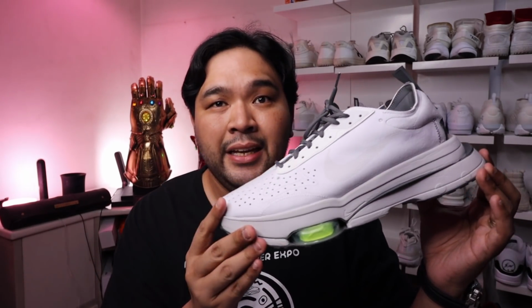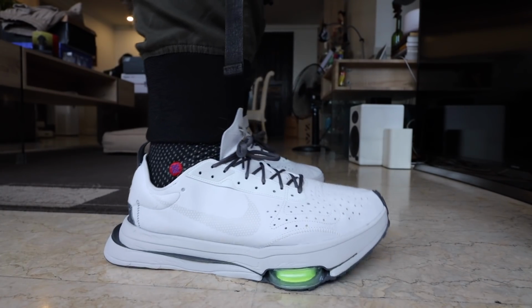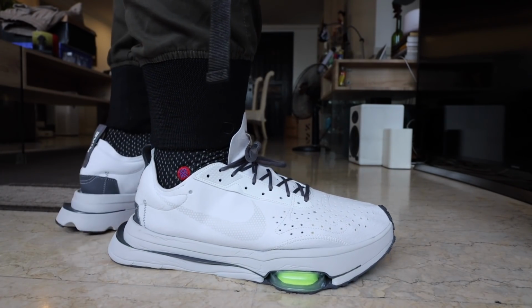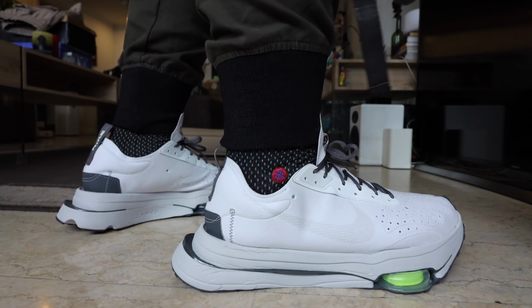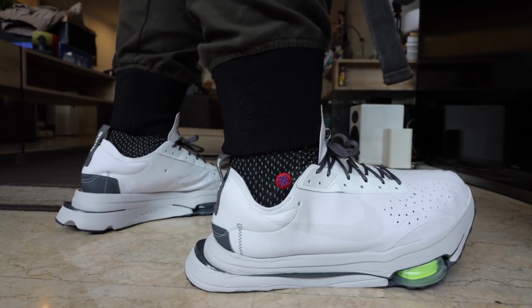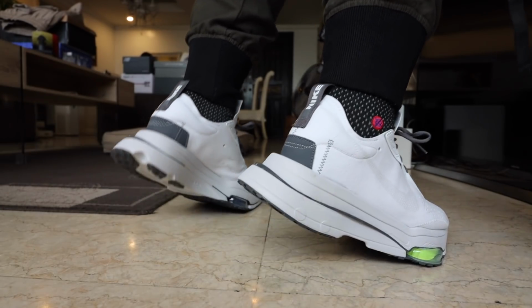So the first one is this, which is the Nike Zoom type sneaker, and probably the most comfortable chunky sneaker that you can buy today, period. I mean, the double stack of Zoom foam that they use for the shoe plus the air units that you have over here at the front is an amazing combination of technologies.